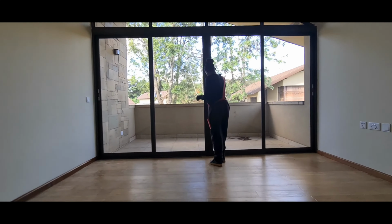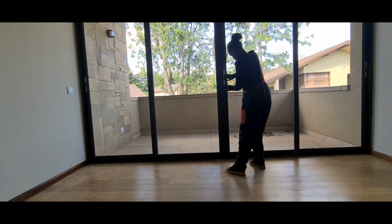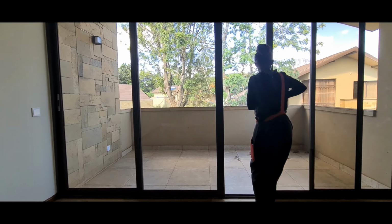So the balcony is over here. Relax here. You can just relax here. Look at the breeze, the air, and then you have your own socket. There is a unique light here. Yeah. And when you stand here, you can just watch your neighbors. Yeah, those are your neighbors. The view is very nice. Relaxing, no stress. Wow. Nice.